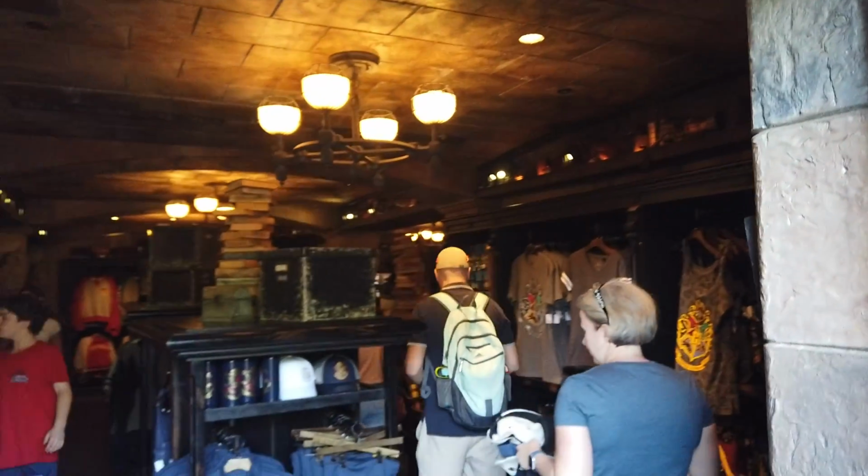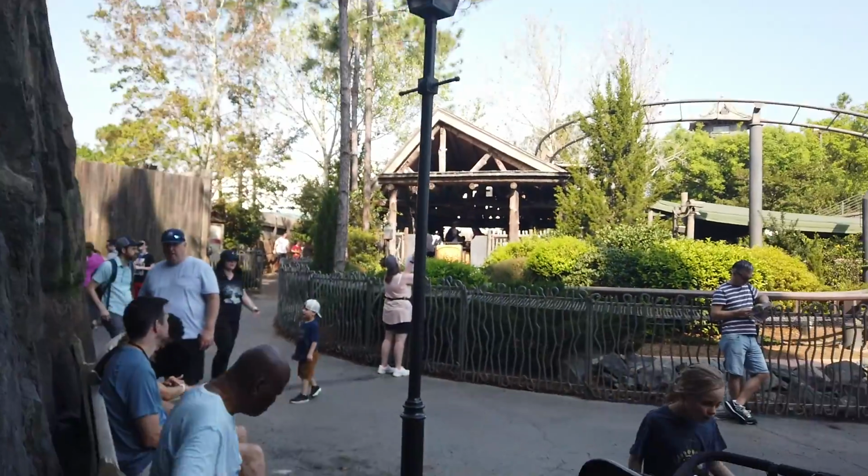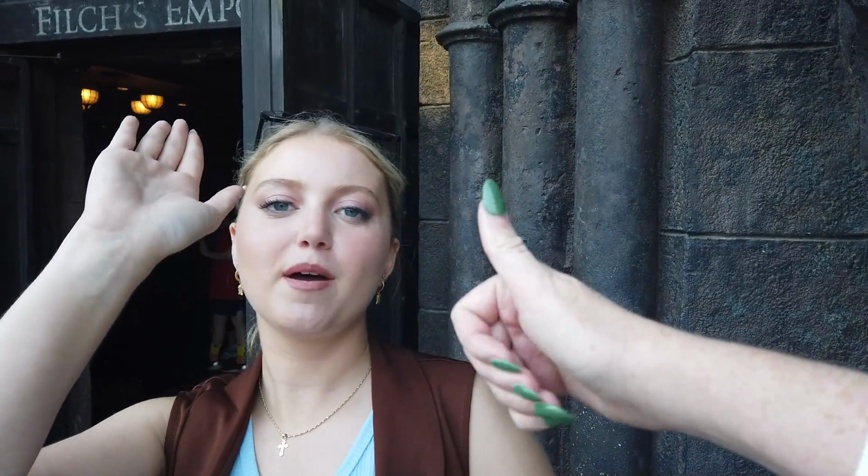Also, the exit through retail for this ride is the biggest store on this side of the Wizarding World of Harry Potter, so a great place to check out some of the Harry Potter merchandise. But now, I have definitely worked up an appetite. I'm very hungry for breakfast, and we've completed all the Harry Potter rides.